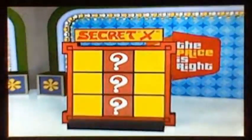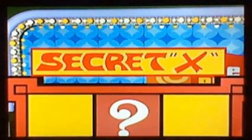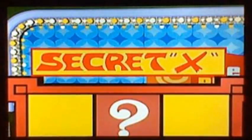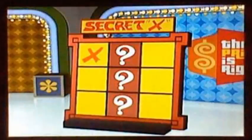You're going to play Secret X. To win, you need to get three X's in a row, either up, down, or diagonal. I'll give you your first X, and I'll give you a chance to win two more by pricing two items. Good luck to you, Pink Yoshi. Place your first X anywhere on the board. Put the X yellow square, Pink Yoshi. First round, the first column. Okay.